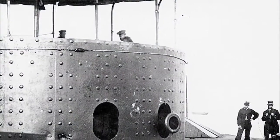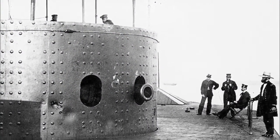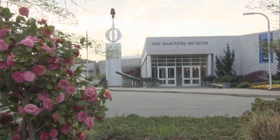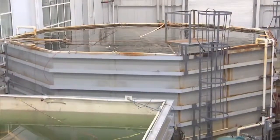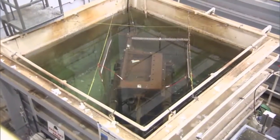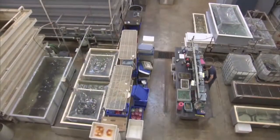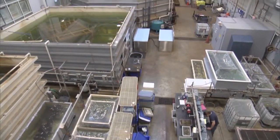The rotating gun turret, that remarkable 120-ton piece of 1860s engineering, is here in Newport News, Virginia, immersed in a 90,000-gallon tank. The turret, along with the steam engine, the cannons, and the carriages, are being conserved, that is, stabilized, enough to eventually be put on display at the Mariners Museum.